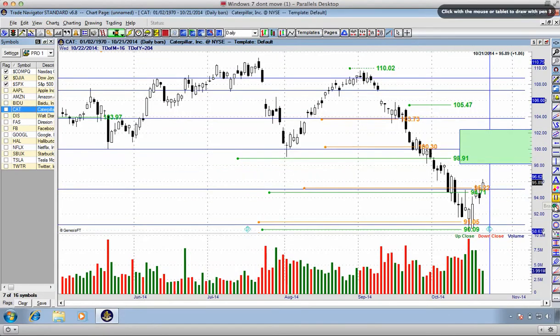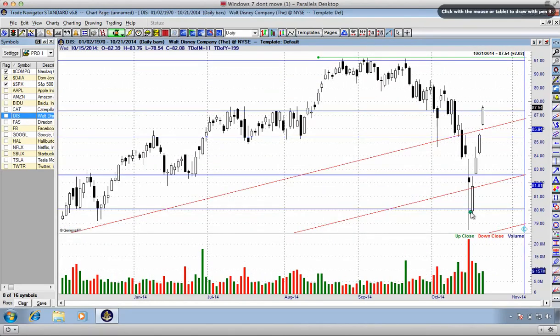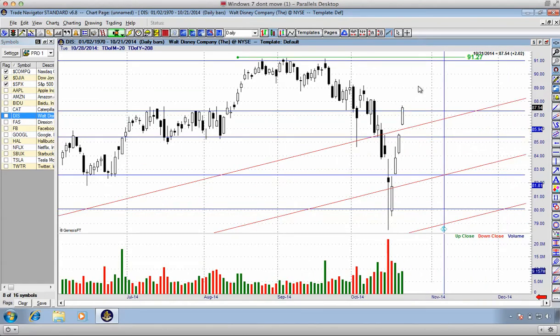Caterpillar again. Earnings is coming out very, very soon, either tomorrow or Thursday as well, which is going to be exciting to see. Disney is absolutely rocketing high. This is not a trade that you have missed. It's not a trade that we missed at all whatsoever. This is just a quick snapback move. It looks like a bit of a V bottom.